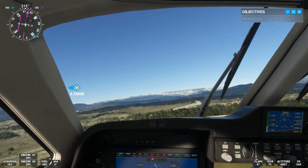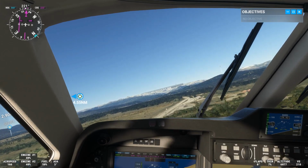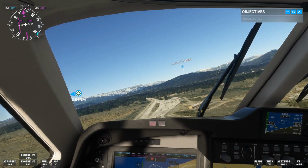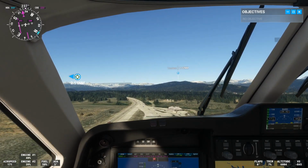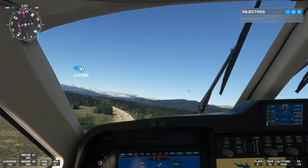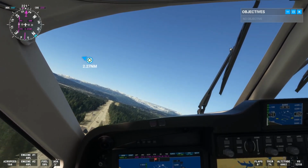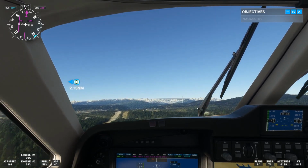Okay, I think this is the... Yeah, this is the ag checkpoint we're coming over now, except the ag checkpoint doesn't exist here for some reason. Or maybe it does. Okay, it does, it just didn't populate for whatever reason. But yeah, there's an agriculture checkpoint right there where they make sure you're not bringing in invasive plant species and stuff. Okay, well, I'm bleeding off a little bit of speed.